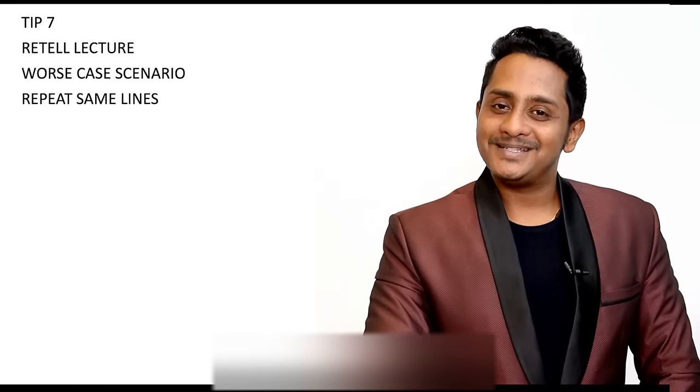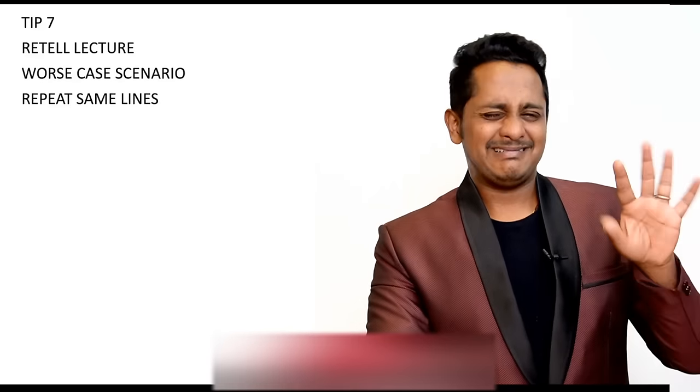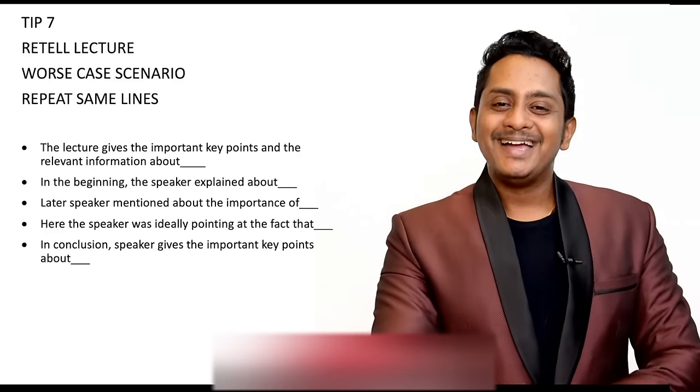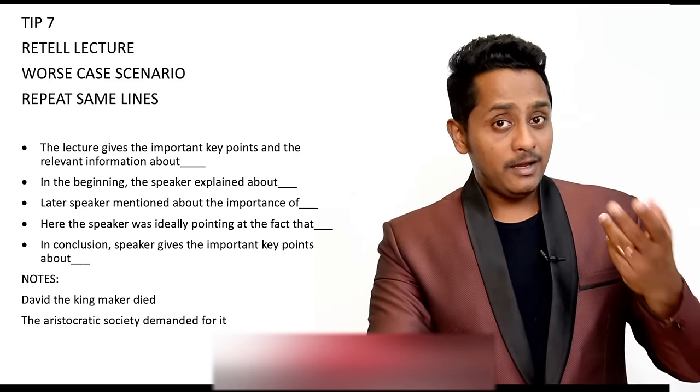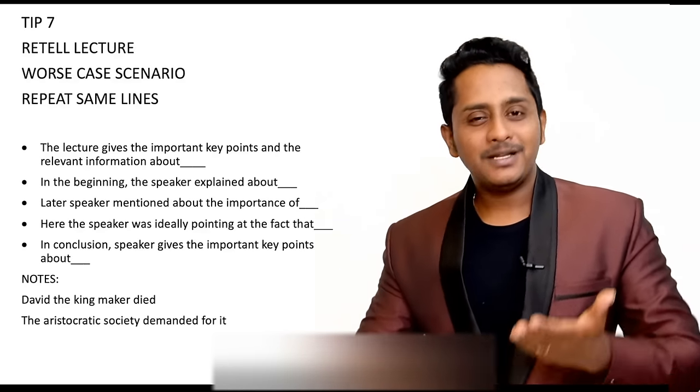How? Worst case scenario, repeat the same lines. Won't the software penalize me? It will not understand at all. Okay, this is the template, and I have written only 2 lines. I'm supposed to write 5 lines, but I've written only 2 lines.